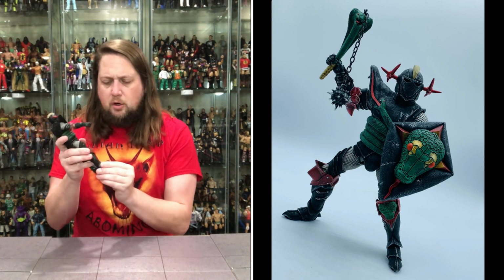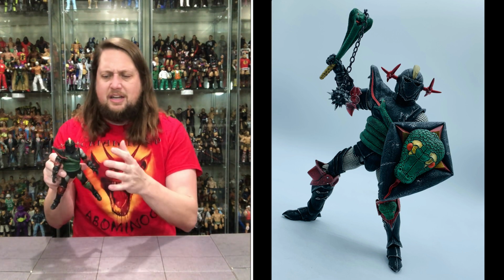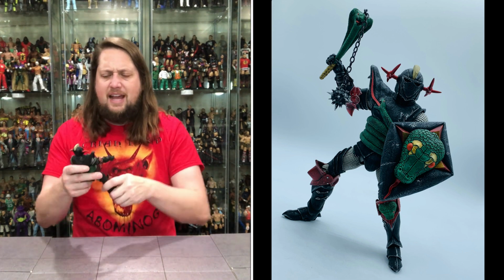And then you do got the big old boots there with the armor on them as well. Chainmail throughout, mixed in. It just really does catch your eye. The silver really is nice. And this one feels really good, especially the leg movements here.